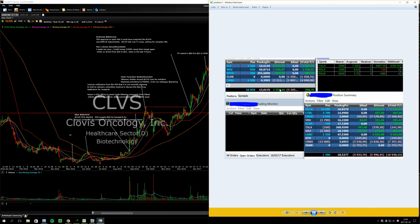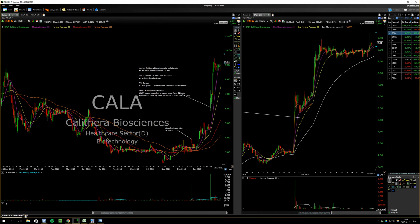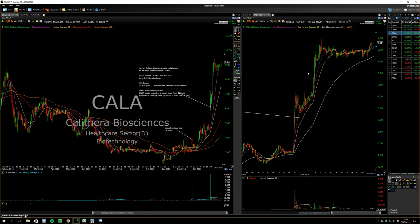CMBX, I'm going to go through this trade later. CALA, I added to my existing position here at 910. I only added a small 1,000 shares. It's kind of a thin stock.